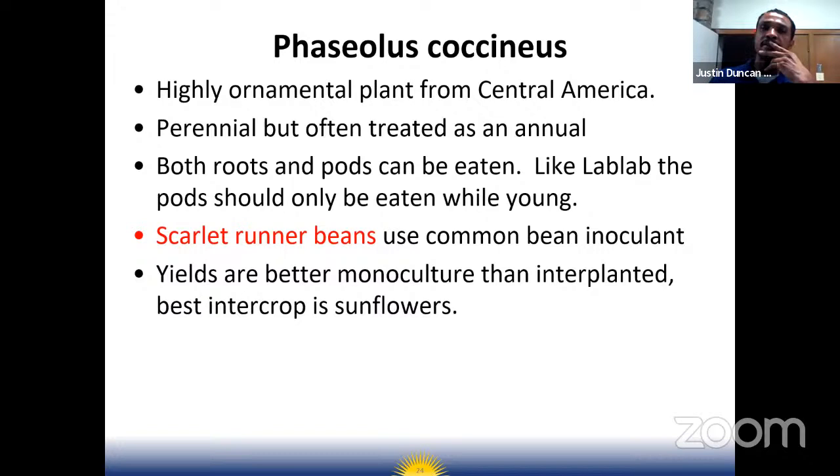Very ornamental, from Central America. Their pods are edible, and then some people eat their roots as well. But some people say that the roots are toxic. And you have to understand that there are different landraces of scarlet runner beans. So not all of the roots are edible. Some were selected for edibility. Like lablab or the hyacinth bean, their young pods can be eaten. Don't eat the older pods unless you're going to cook them a lot and all that sort of stuff.